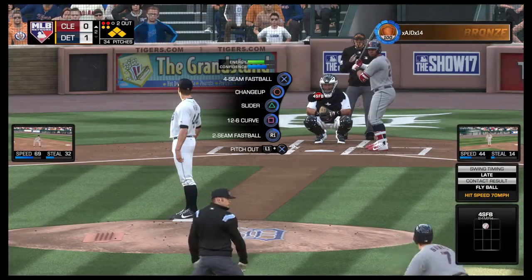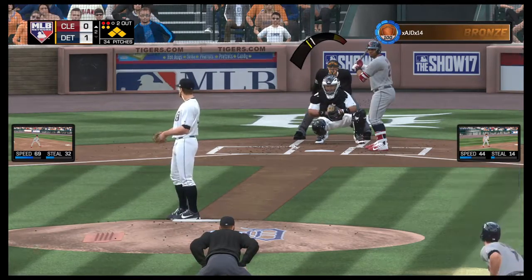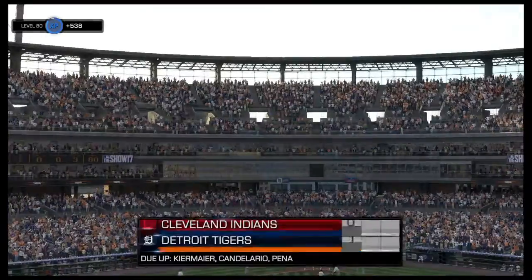He'll try it again. He's clearly looking to hit off the fastball and adjust. That's a pretty good swing after seeing two fastballs now in a row. Swung on, and he went fishing in the dirt. And they get the force at home. Whatever works.